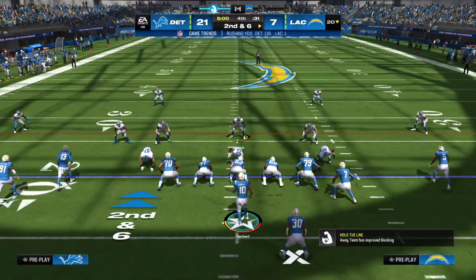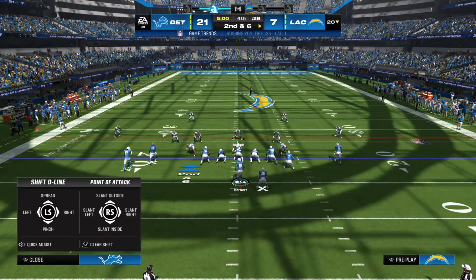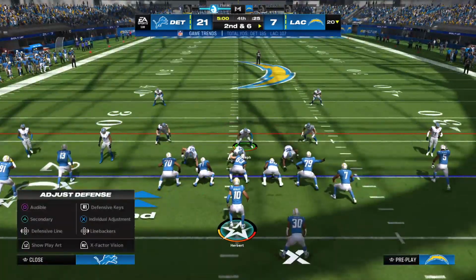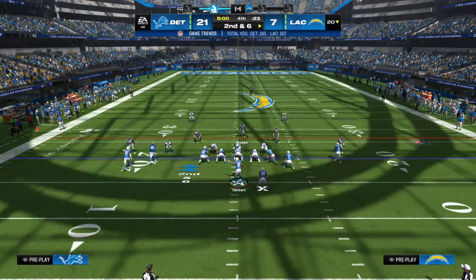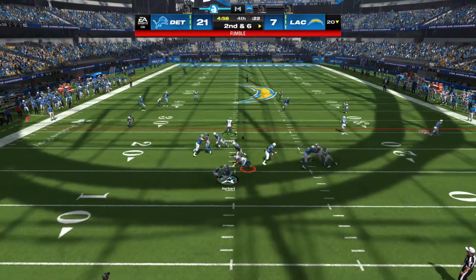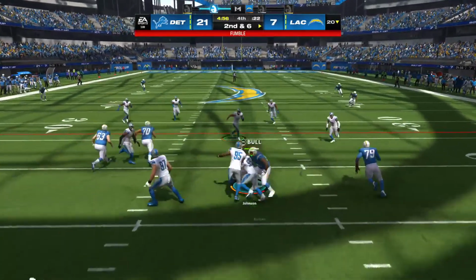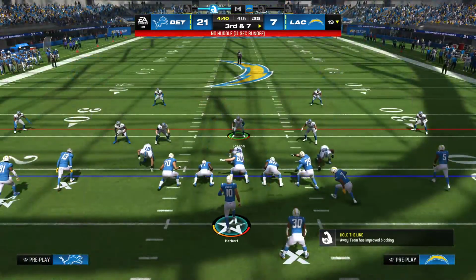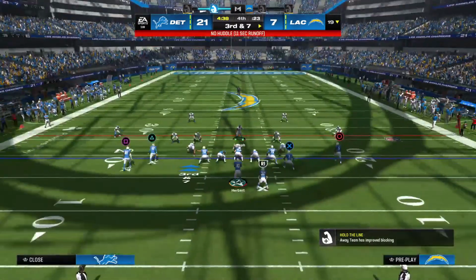The ball resting on the 20. Here's 2nd and 6. Back to throw. Nowhere to go here. He lost the football. So possession still theirs, but now they face a 3rd down.